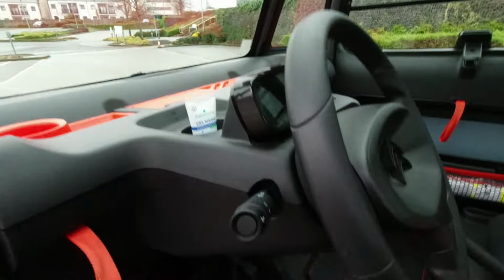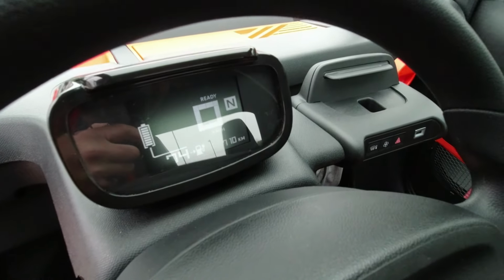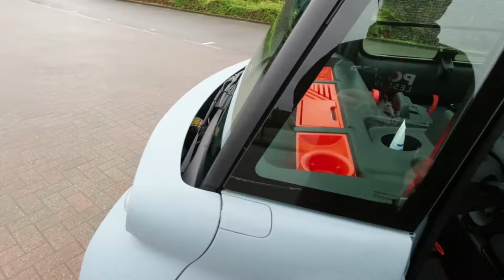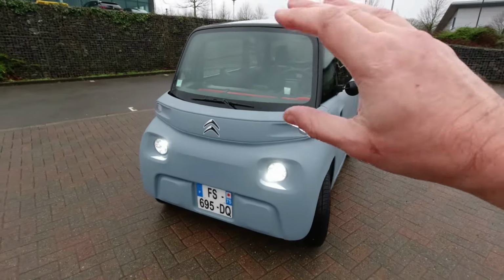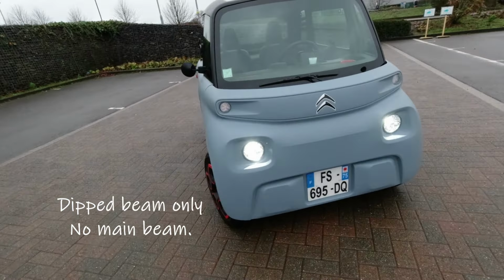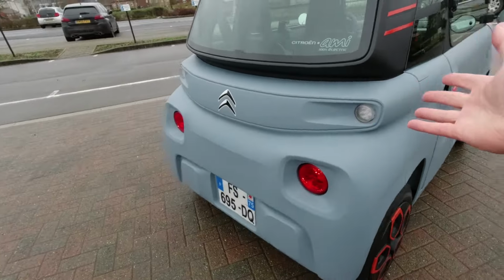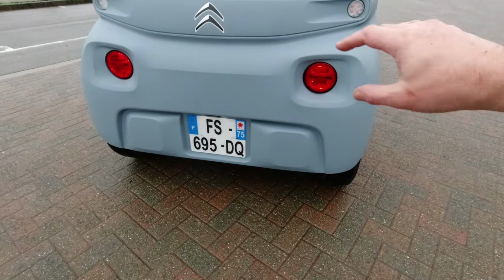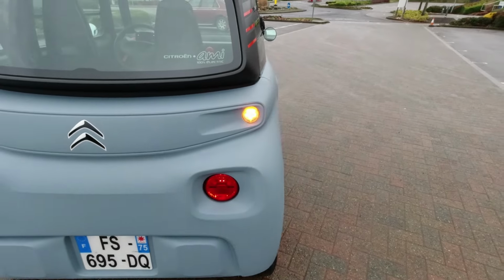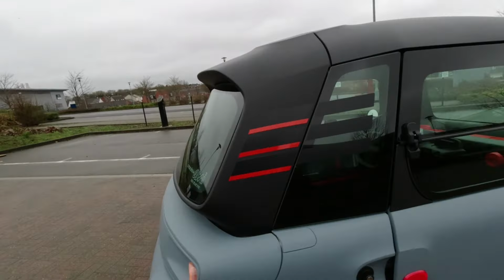I turn it on with this key here, just a conventional key. Wait for it to go beep. There we go, and now the lights will be on automatically, but let's put those hazards on again. And you can see indicators a long way from the lights. These very powerful tiny little LED headlamps are very good. Tiny little LED indicators as well. And then if we come around the back, it's the same panel, it's just the lights are now red, presumably brake lights in there, no high level one required. And these funky little indicators, the same as you'd find on the front. There we go, Citroen Ami, 100% electric.